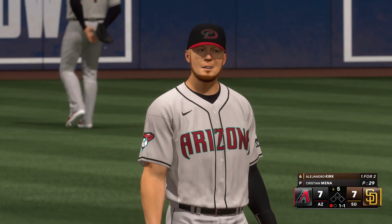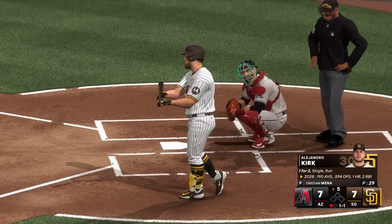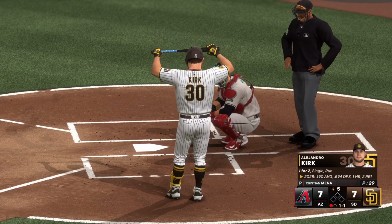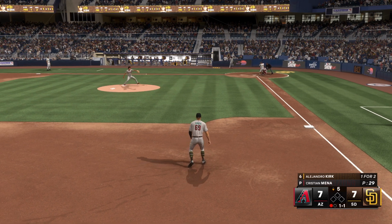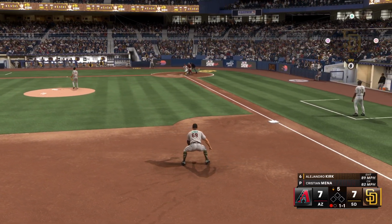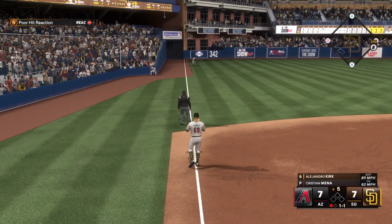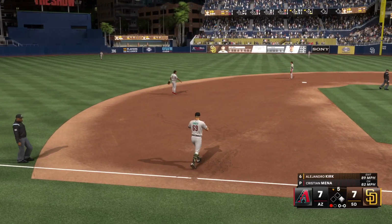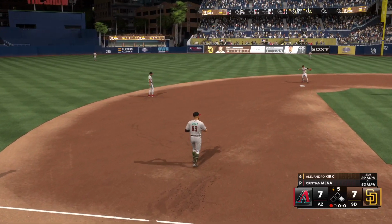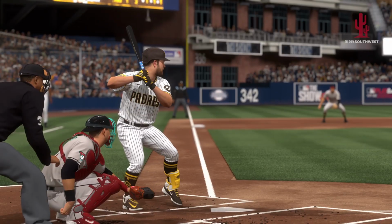Alejandro Kirk is at the plate for the Padres. He's 1 for 2 on the day, only hitting .190 on this very short season so far. 1 out, nobody on for him. 1-1 the count. Christian Mena still on the mound. He's going to kick and deal. That's a ground ball down the third baseline. Diving attempt, but can't get to it. It's into left field. That'll be a base hit for Kirk. And, yeah, tried to make the play. Couldn't quite get to it, though. And now there's a runner on first with 1 away here in the bottom of the 5th.